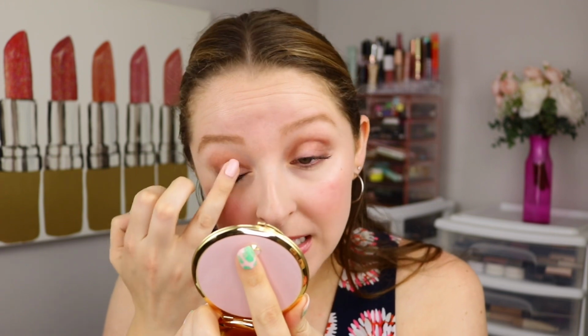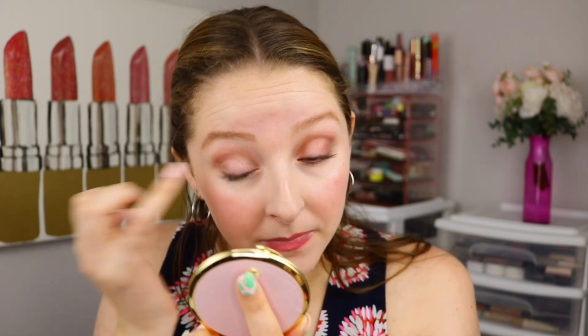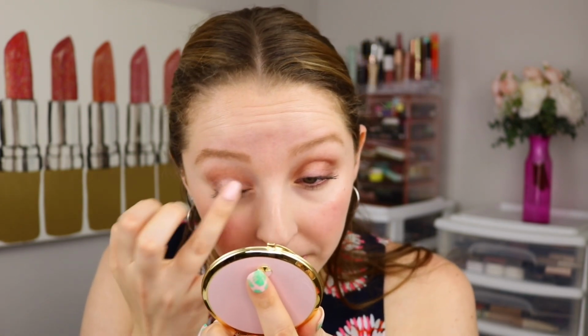Wow. Usually the metallic shades are more pigmented and easier to work with in a palette, but in this case, I definitely think the matte is the easiest to work with and the most pigmented. Like this one, it's showing up once again with shine, but not too much color. But it works fine with that matte shade, giving more of that color and definition.